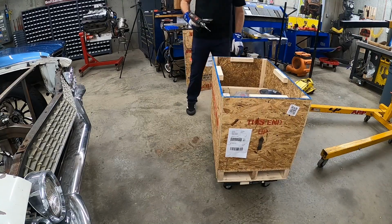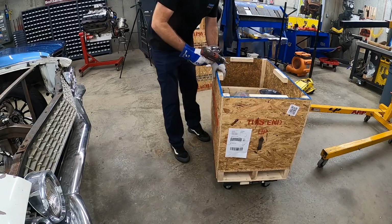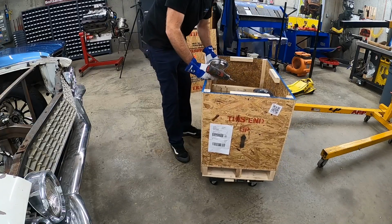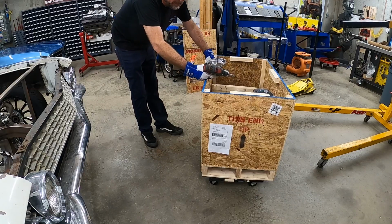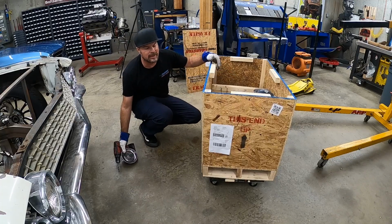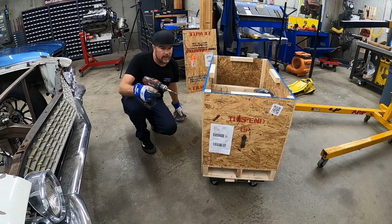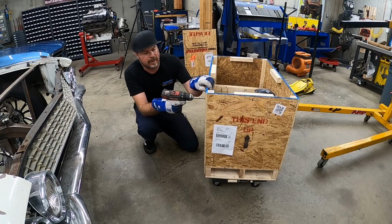All right, gotta be very, very careful with this one because I need the crate, because this trans is going back here pretty soon after I mock it up. It's one of those ultralight Bluetooth, no internal pieces transmissions, because it wasn't ready when I was ready for mock-up. So I'm gonna use it for mock-up and then send it back to them so they can actually build it.